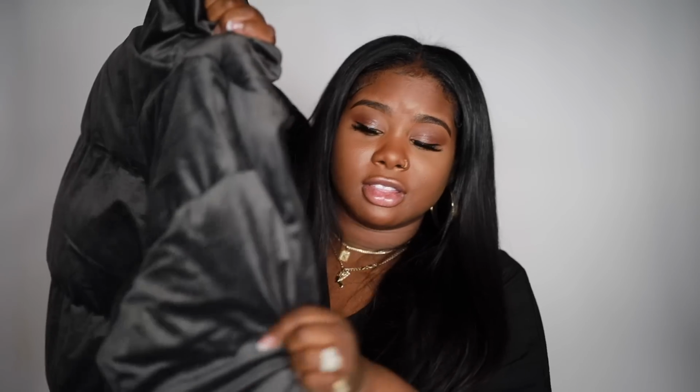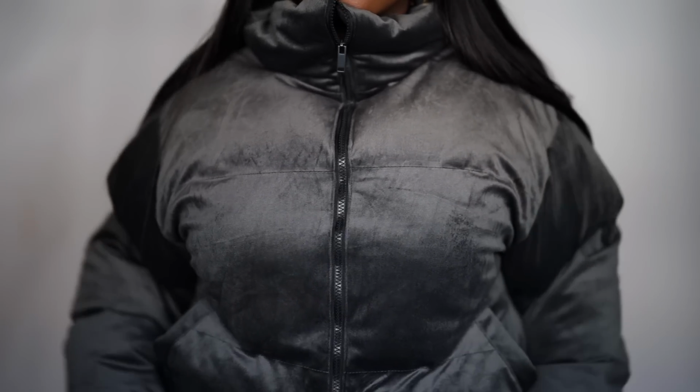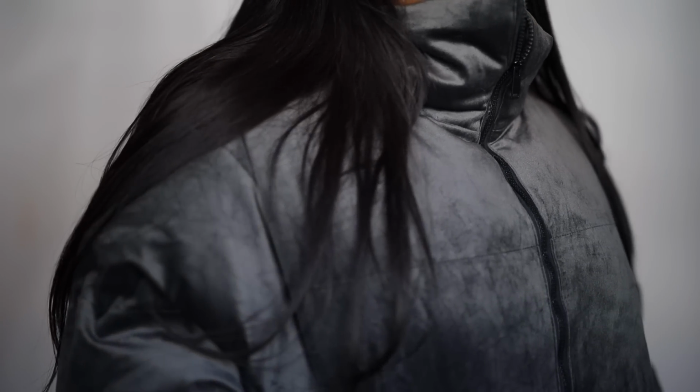This coat is very thick and warm. It has a drawstring at the waist, so you can make it look cropped, or you can just let it out. It is a very nice warm coat, and it feels just so soft and luxurious.